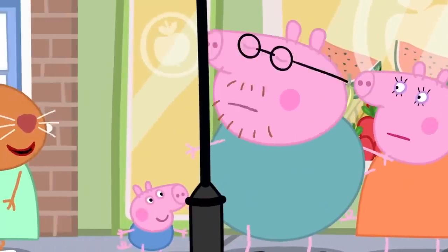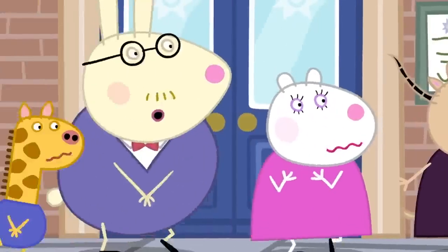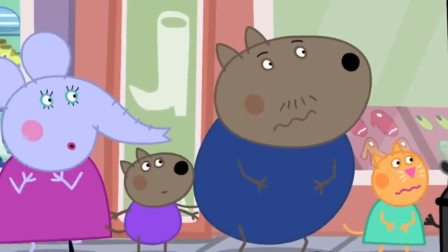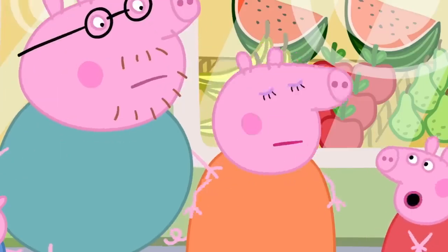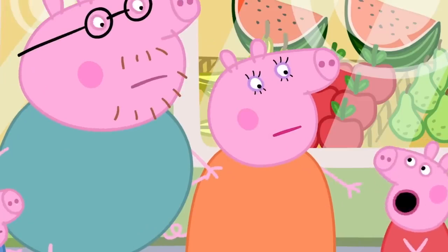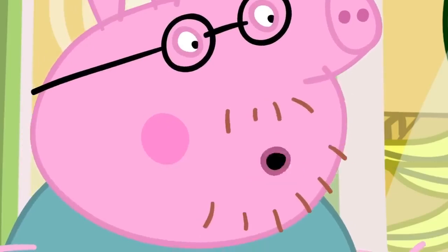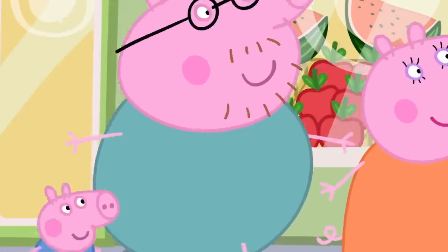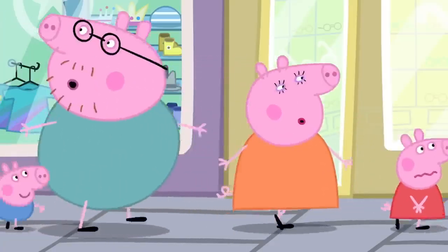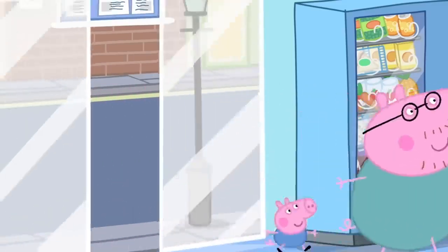I'm afraid the queue starts over there. But the queue for the toilet is very, very long. I'm not sure I can wait that long. There's a toilet in the supermarket. Let's try there. Peppa, Mummy Pig, Daddy Pig and George look everywhere for a toilet. They try the supermarket.